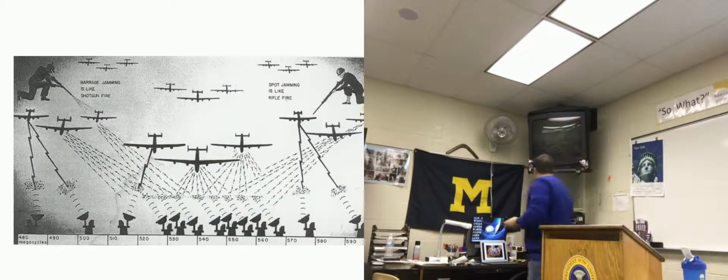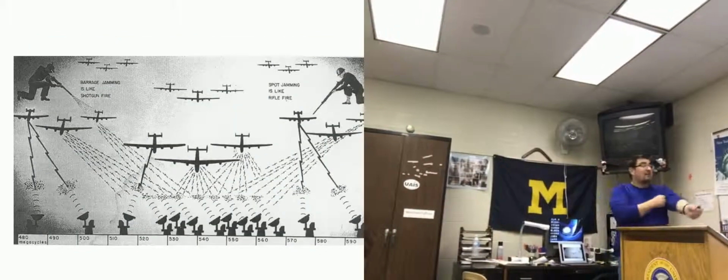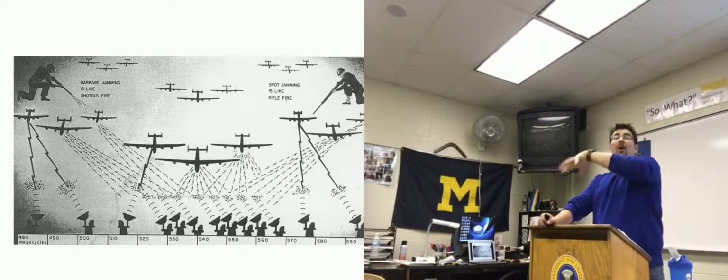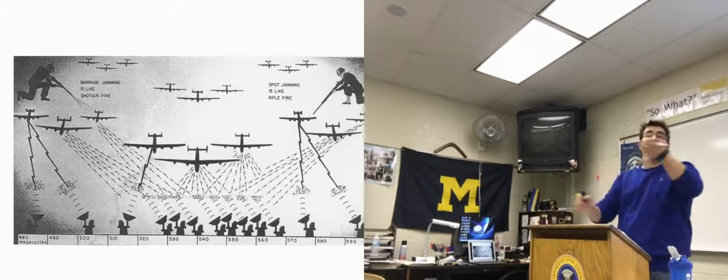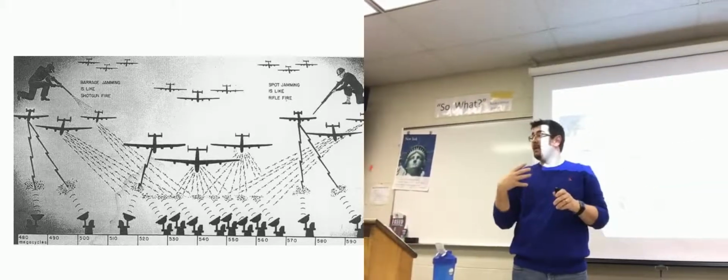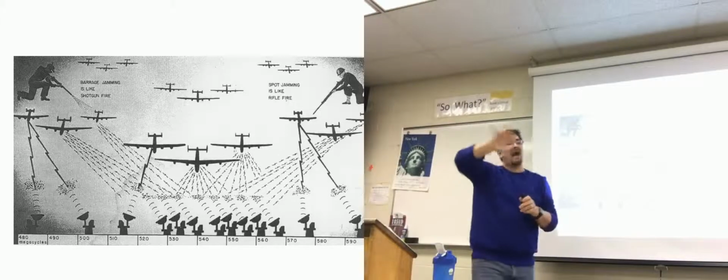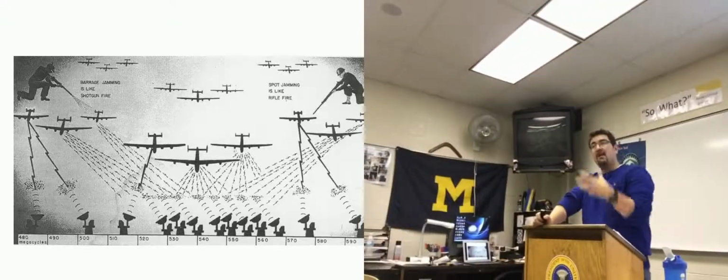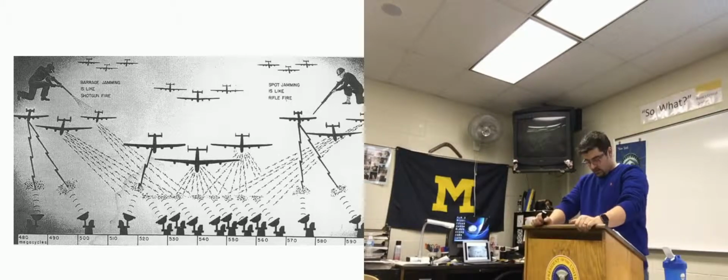The Allies would also employ jamming technology, jammers, which would be equipped on the planes themselves. And as the planes flew along, knowing that enemy radar is coming in, you would send a jamming signal out. And that would interfere with the enemy radar, if it was on the same radio frequency.